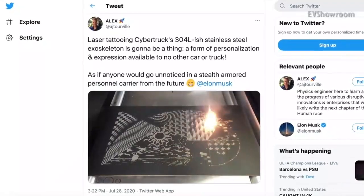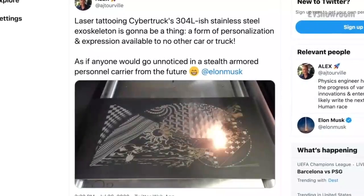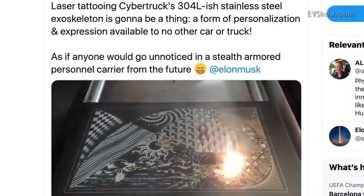Even more interesting is the fact that you could use a laser to heat parts of the steel and create a tattoo of sorts. However, it's unclear if it's something that would have to be done aftermarket or if Tesla could offer its own solution.